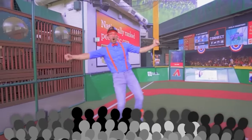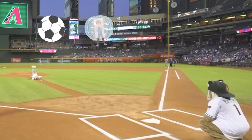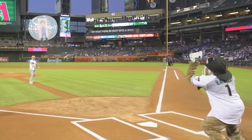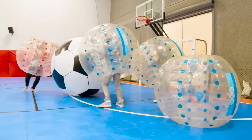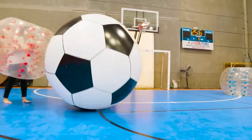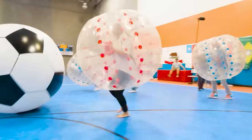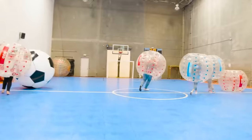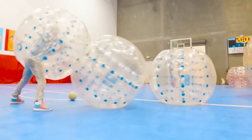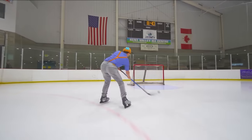A home run, we all win. Are you a team player? Let me hear you cheer. Are you a team player? Let your friends take the wheel. Teamwork is dream work. We play together. Run, pass, and score.